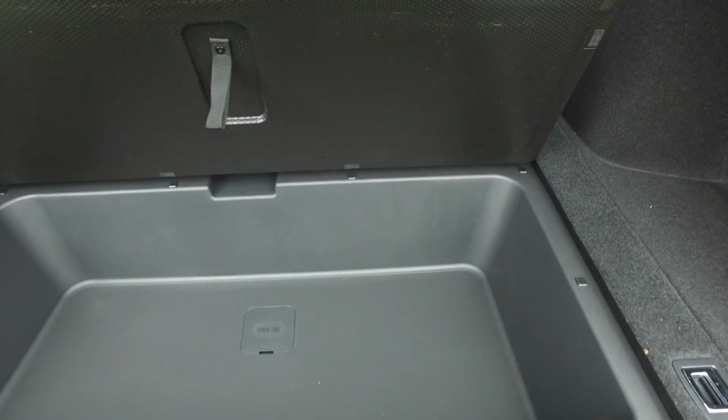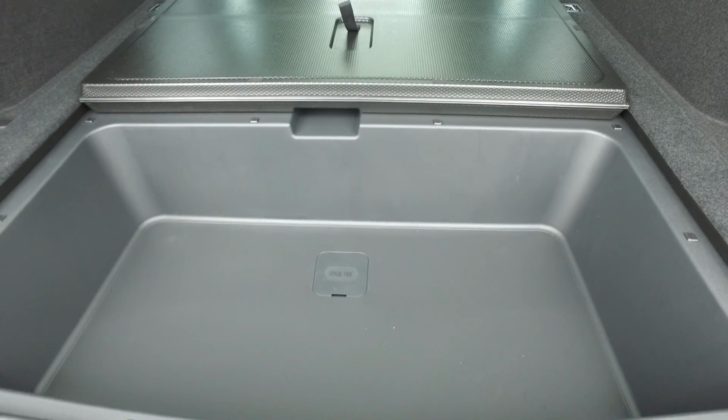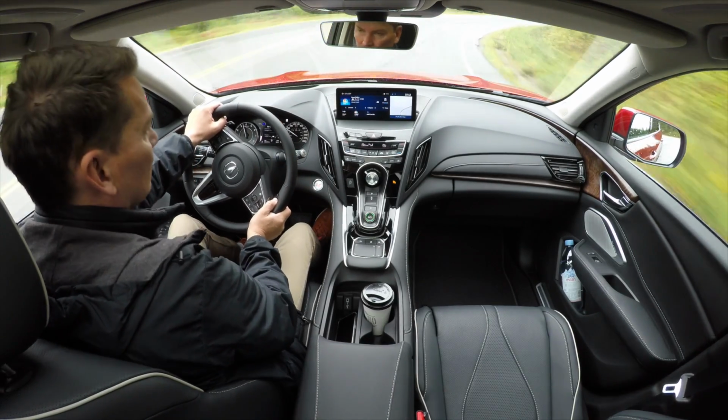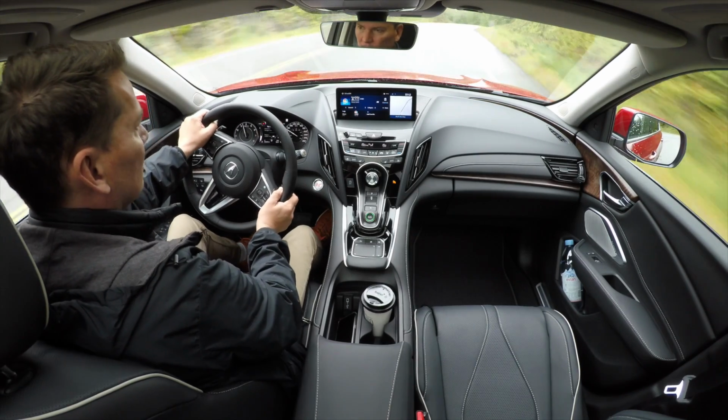The dash is futuristic. Could I live without this big transmission thing in the middle? Yes, but that's just a personal taste thing. But I think it's very well done.